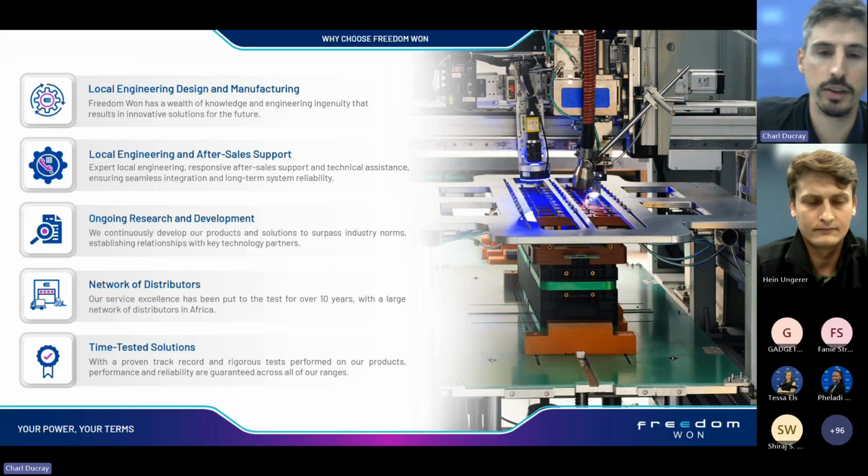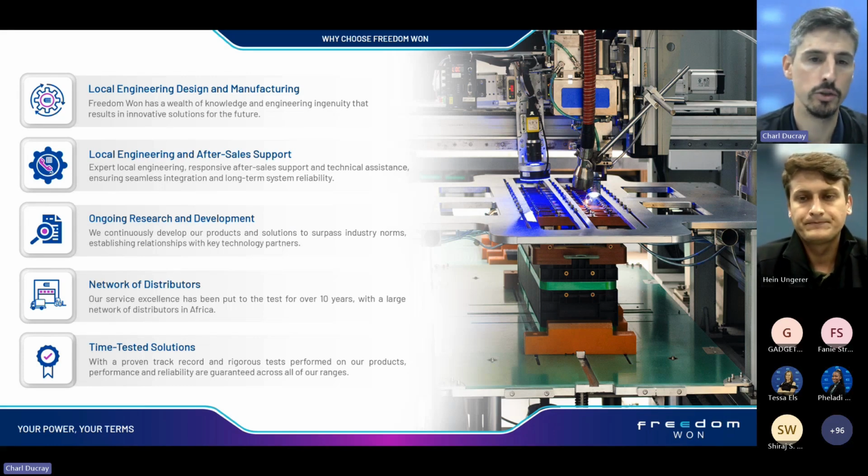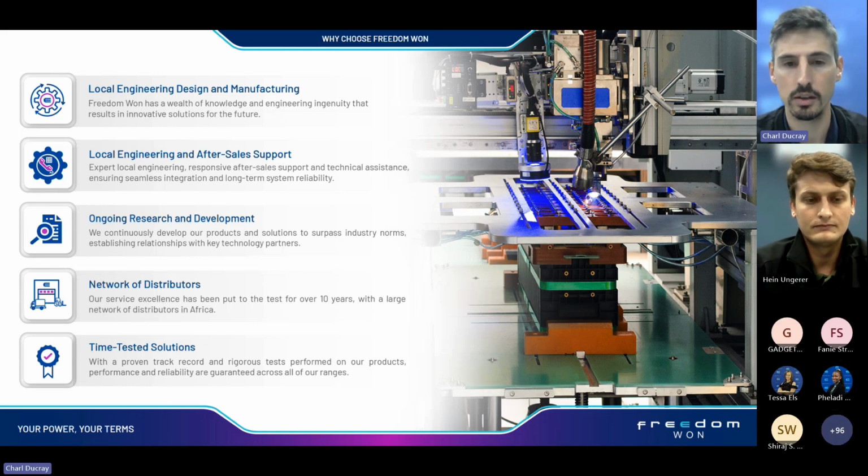Cool. So, that sort of summarizes our quick showcase of the megaTower and its respective inverters. So, in summary, why specifically choose the megaTower and why choose Freedom One? Firstly, the fact that we locally engineer and manufacture all of our products in-house here at Freedom One means that you've got a local partner that you can rely on. If there's problems that arise, you're not communicating with someone who's overseas. We are here in SA.